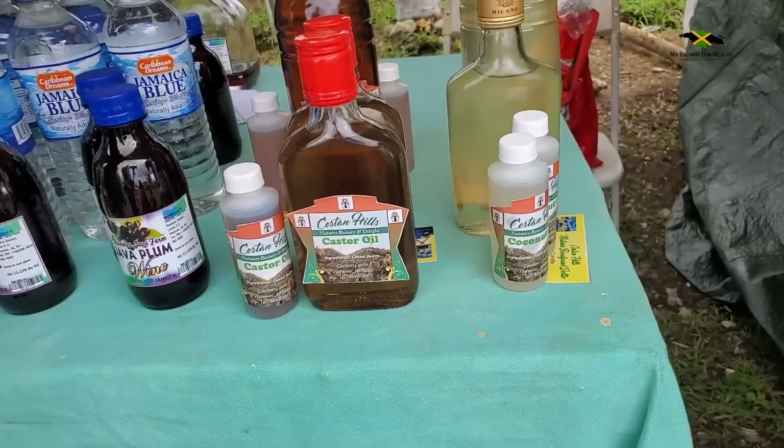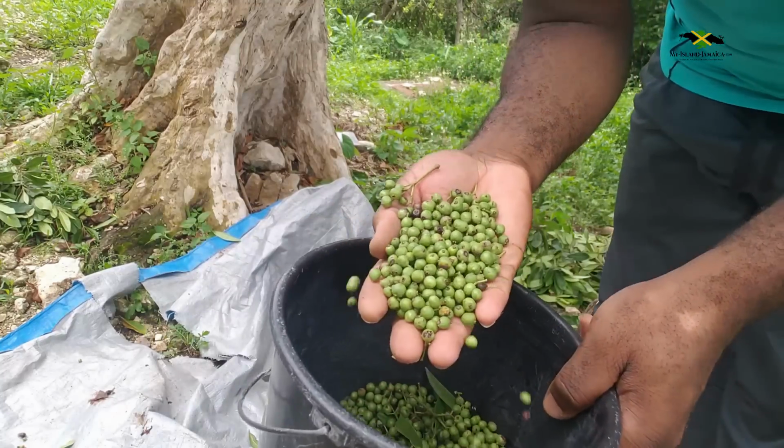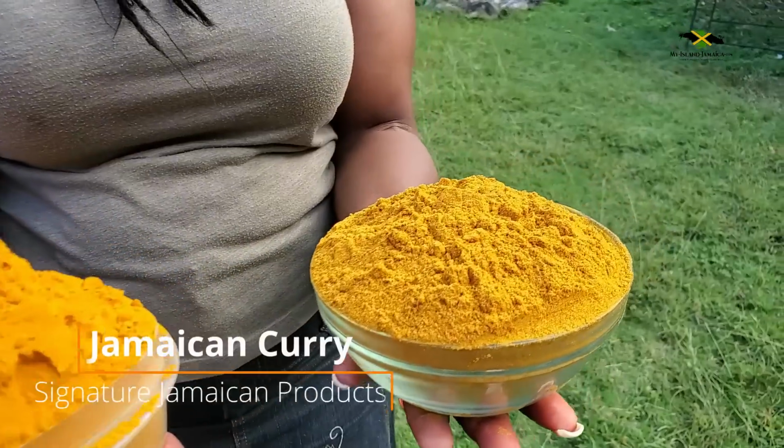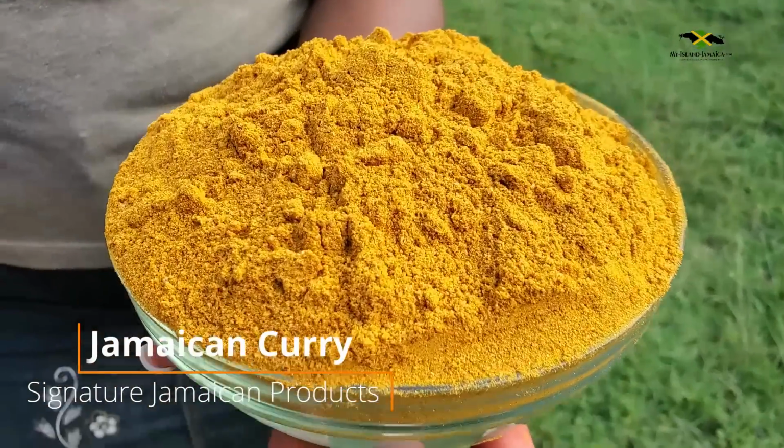In this exciting series, I'm looking at what I call signature Jamaican products. These are the products that are synonymous with Jamaica. And today, we're gonna look at, wanna guess? Jamaican curry, and I'm with the Taylors. They're gonna help us to understand what makes Jamaican curry different, and how you can use it.